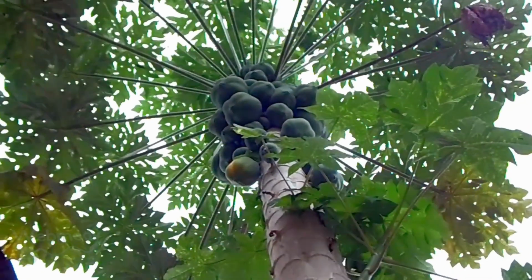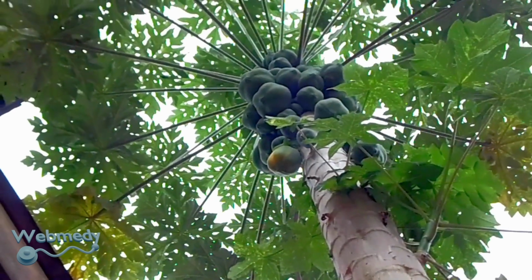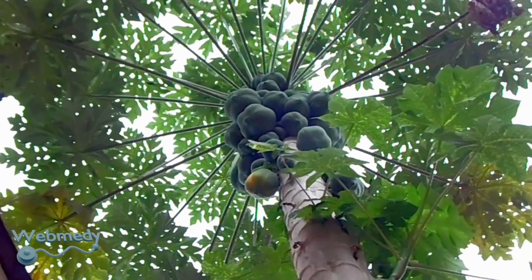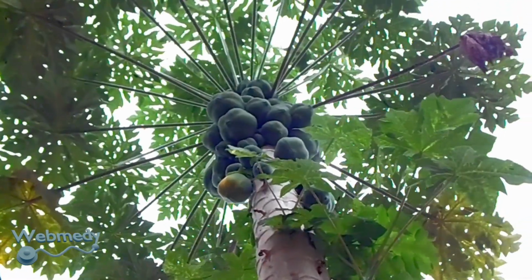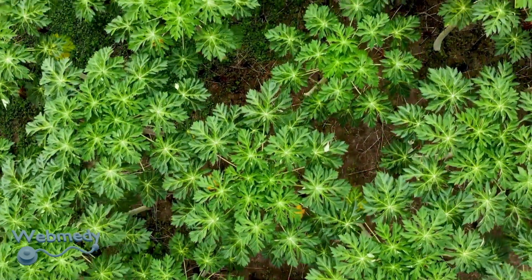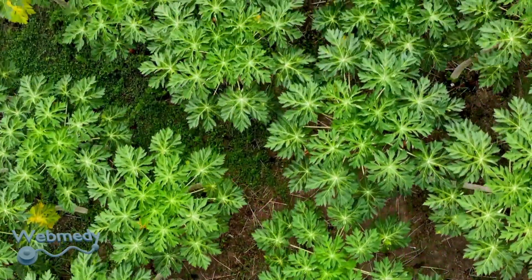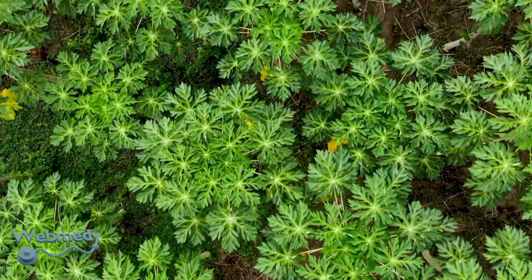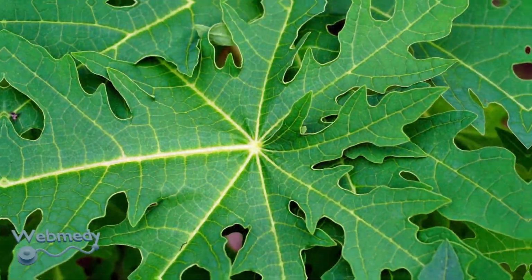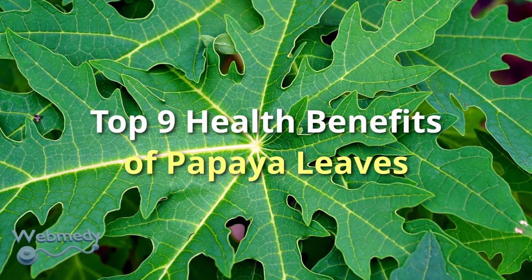You might be aware of the health benefits of papaya fruit, but do you know that the green leaves of the papaya tree are a powerhouse of healing properties that have been used in traditional medicine for centuries? Papaya leaves contain a unique blend of enzymes, vitamins and antioxidants. From increasing platelet levels in dengue patients to providing relief from gastric problems, papaya leaves are a health powerhouse. Let us look at the top 9 health benefits of papaya leaves.